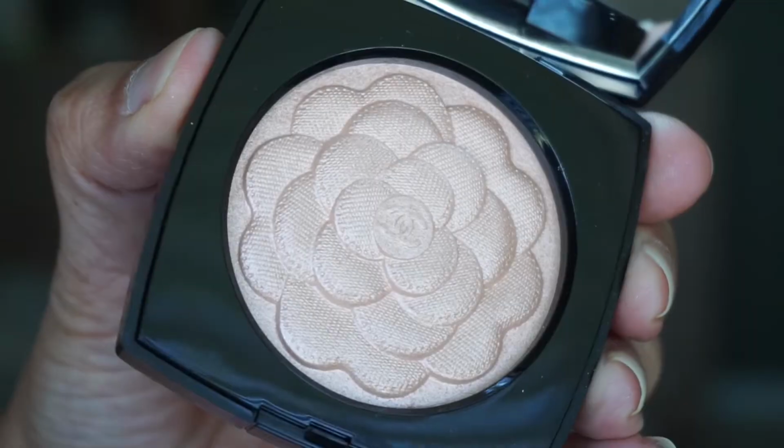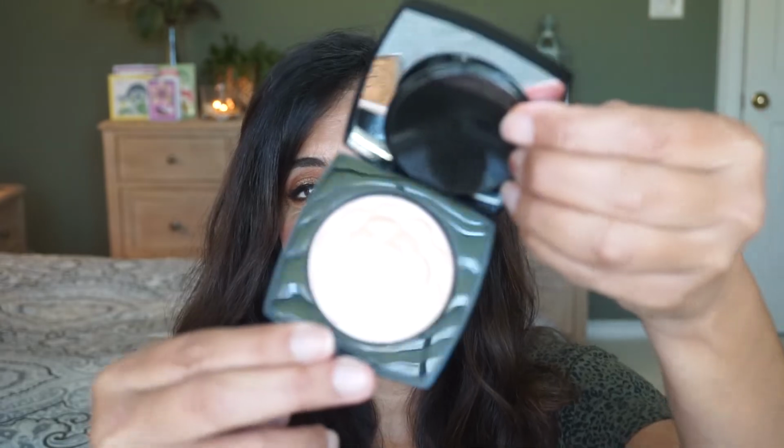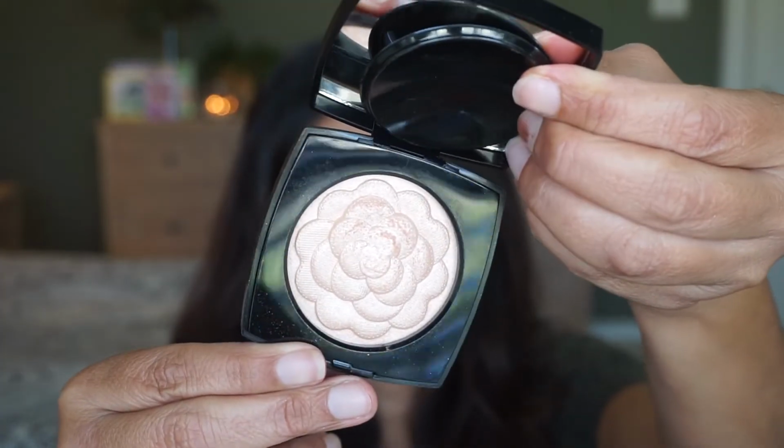Now let's move into highlighter, and of course, this one from Chanel, the Rêve de Camellia highlighter. Very nice on the cheeks. It does give you that nice highlight, that nice glow without emphasizing texture, without looking too oily, and it just gives you, like I said, that real nice glow. And I do like the embossing, the pretty camellia flower. I just love it when brands have that pretty embossing. It just adds a certain class to the products.